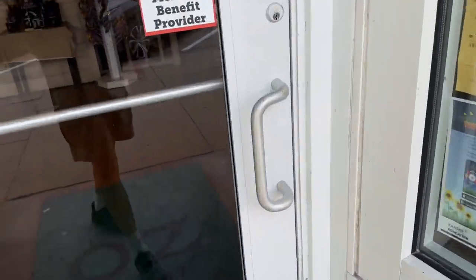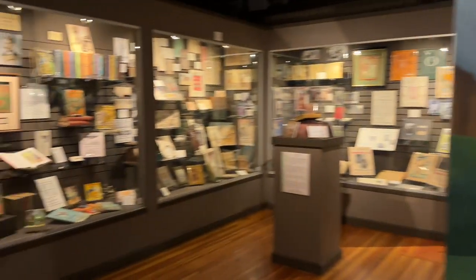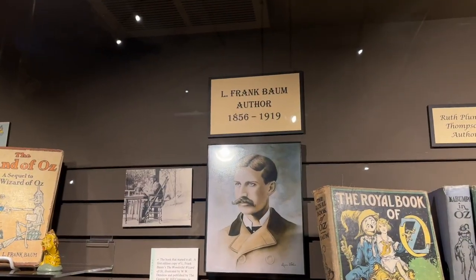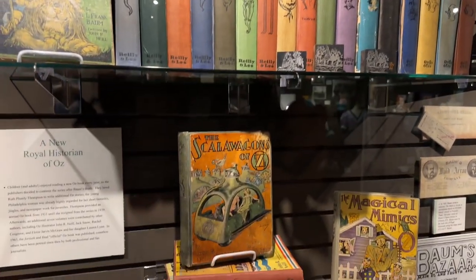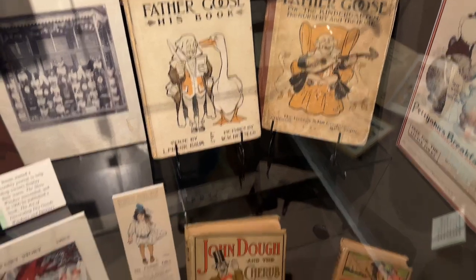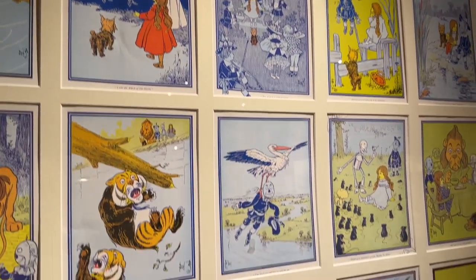6 p.m. That's pretty good. This is the guy that wrote the story. Wow. Some other books he wrote. The illustration. Okay. I've never read the book, but I've seen the movie.